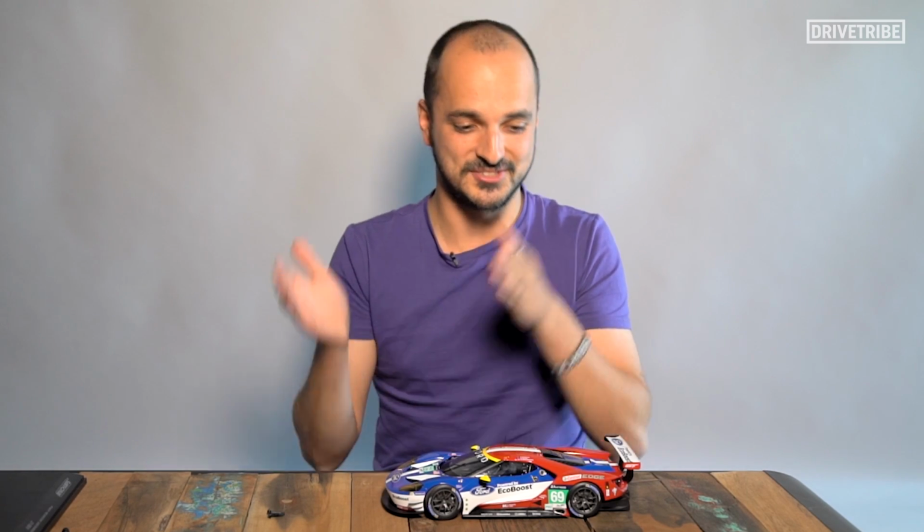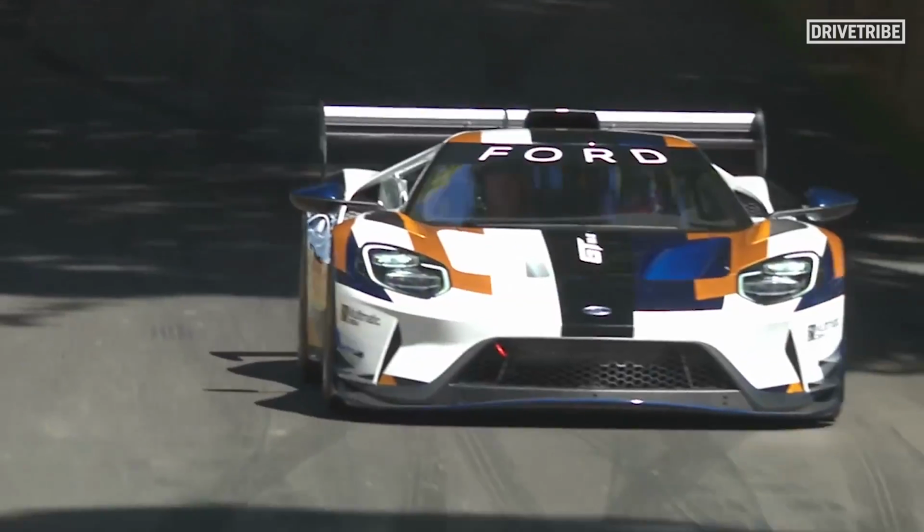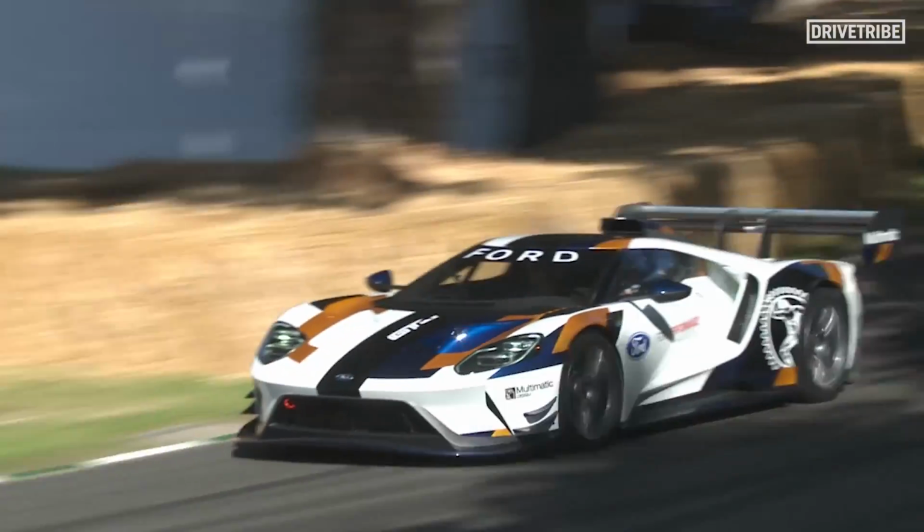Basically, create some space at the front for some electric motors and slap a shark fin on it, and you have the hypercar we've been talking about. Let's hope that Ford isn't bluffing with this car and they're just being cautious until the end of next year when the hypercar class kicks off.